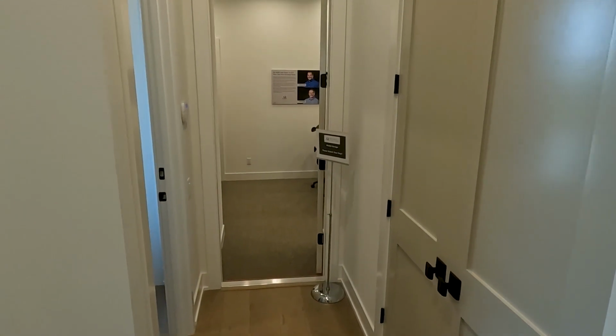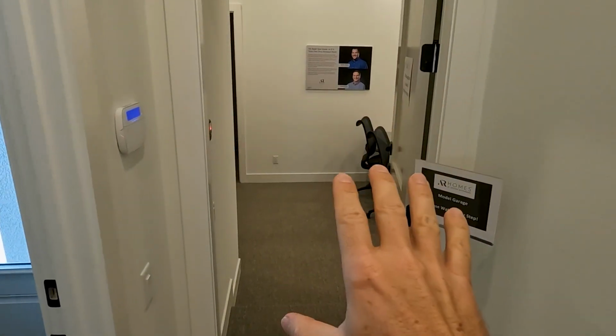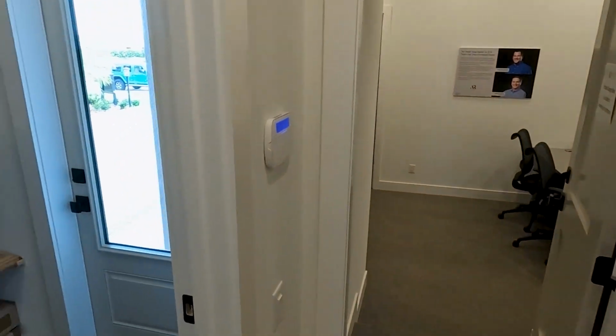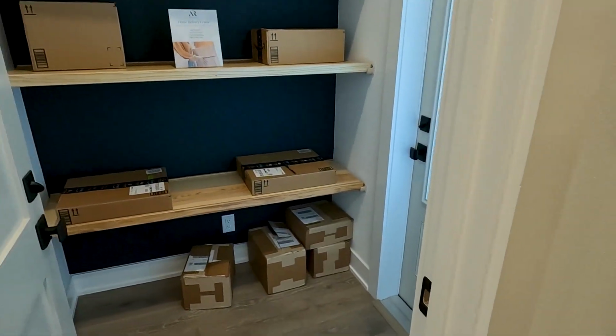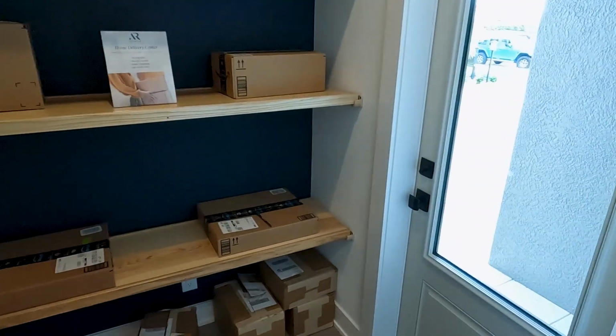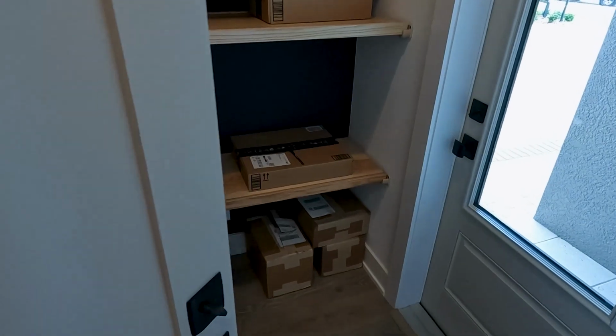So here is the part that I'm talking about, the Amazon door. Now this is actually an office, so that will be a garage. But check this out. There's the garage. Amazon comes in here. They're allowed in here, but you are not allowed in here. How cool is that?